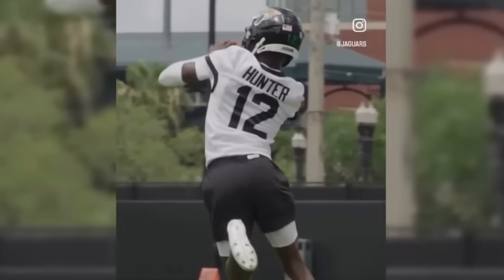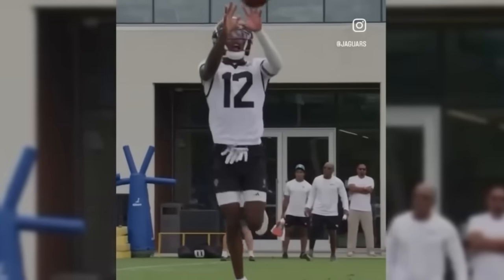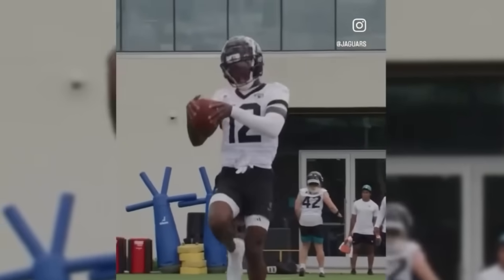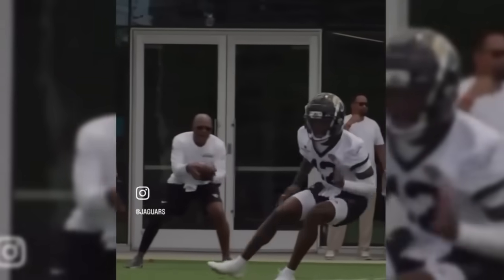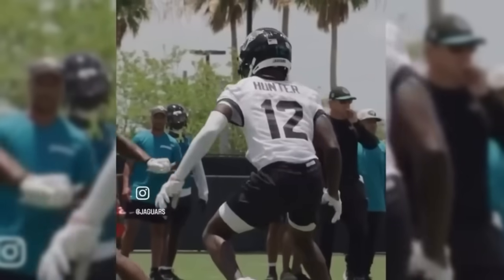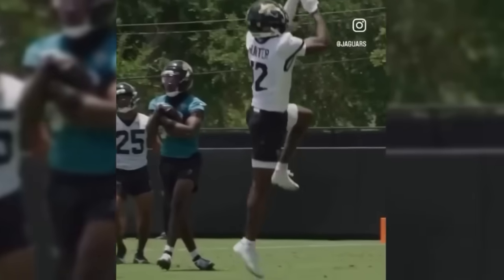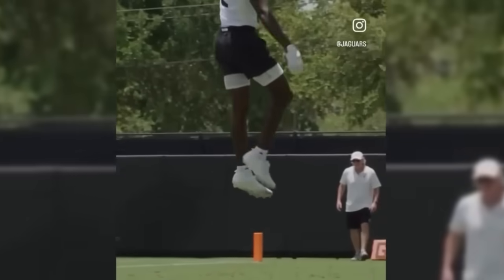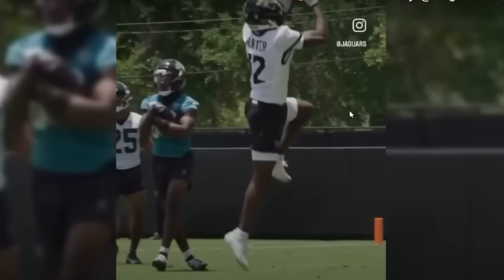We don't have any exact film to break down, but he's going up against Brian Thomas, he's going up against Parker Washington, and some of the day one starting wide receivers on this football team. I also want to break down a bunch of news, notes, observations from these practices to show you exactly what's happening, where Travis Hunter is standing out, and why they believe he's got the capabilities. I mean, look at how high this dude just got off the ground right here. Let's take a look at this.